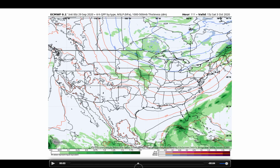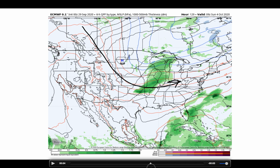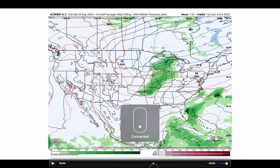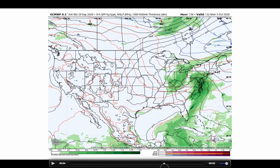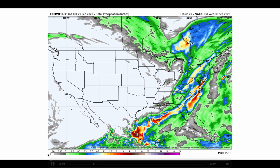We're going to have to wait till this next system dives out of the prairie and then starts to curve back off to the northeast, tapping into the Gulf just ever so slightly as we head through Saturday night and then really into Sunday and Monday, bringing that chance for some rain to the eastern Corn Belt and the Ohio River Valley. So as we look at total precipitation, I'm going to hit play and just let the accumulated map kind of unfold.